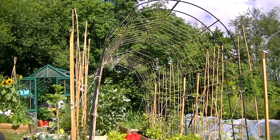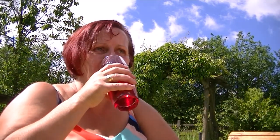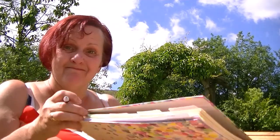Oh, hey, hey. It's a bean arch with character. Fabulous. Well, that was hot work and took a while. But I'm glad that bean arch is strung up. I can tick that one off my list, can't I? The next job will be plant up the flower beds at the front.